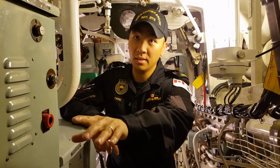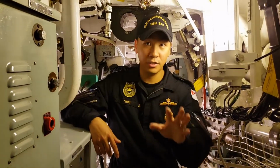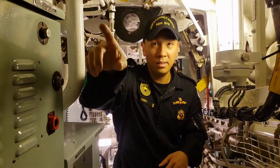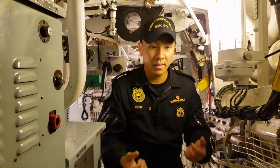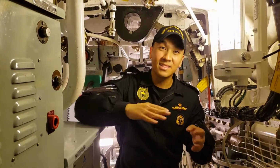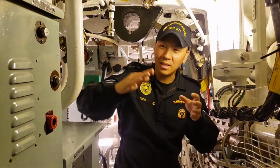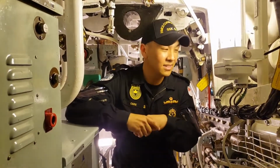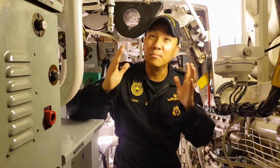If we're doing a battery charge, engineers would be in the engineering space, the electricians would be here in the motor room, and ship's control would be in the control room where we're at. And while I'm on helm, I'm trying to keep depth. I'm trying to make sure we don't go too deep, or else the water is going to go into the ventilation, the exhaust. So, just a lot of moving pieces.